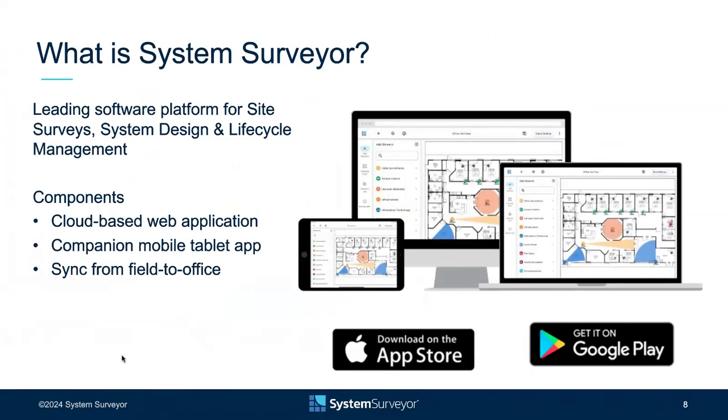I'm sure there's so much more to talk about, but we're going to talk about the intersection of designing and make it maybe a little easier. That's a lot of different SKUs and options. So, what System Surveyor, we are, if you don't know about us, we are a software for site surveys, system design, and what we call lifecycle management.